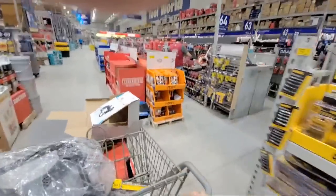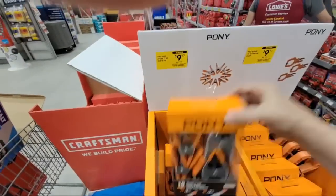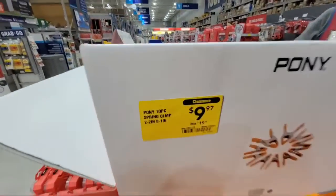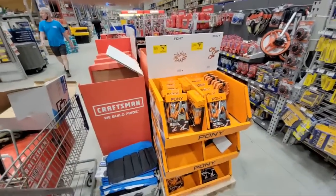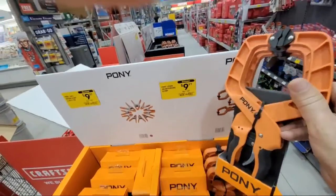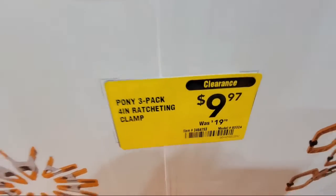Okay, on the ponies, we still have, and I'm surprised people aren't buying these, man, because these are very useful, the spring clamps down to $9.97 on those there. And oh yeah, you've got the other clamps too, the pack of 3. These are also down to $9.97.